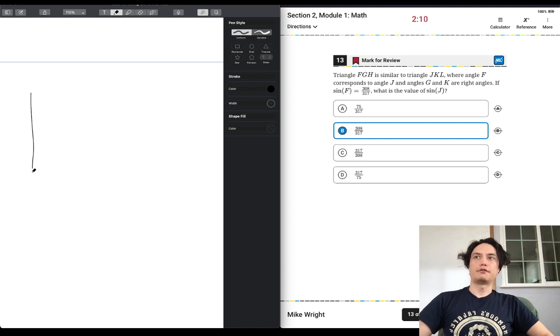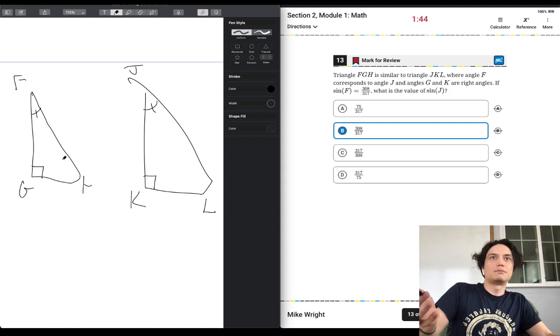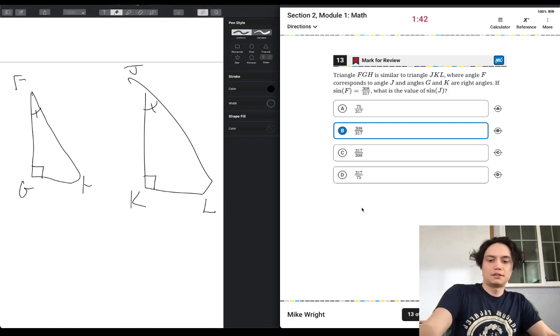F, G, H. J, K, L. F is the same as J. These are the same. And these are both right angles. G and K are right angles. If the sine of F is something, what's the sine of J? Well, it's going to be the same. Yeah, all right.